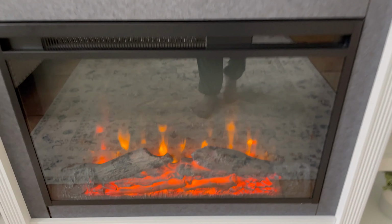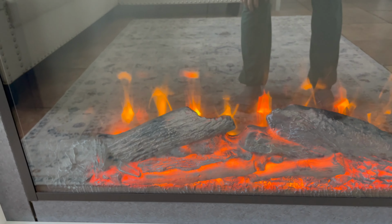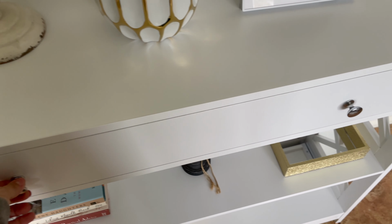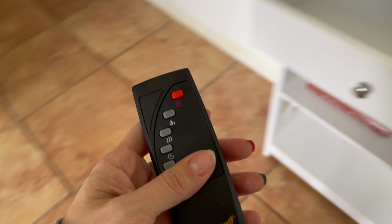While the fireplace provides a beautiful aesthetic view to the living room, it is so much more than just looks. It is also a heater that can easily be turned on and off with a remote control.